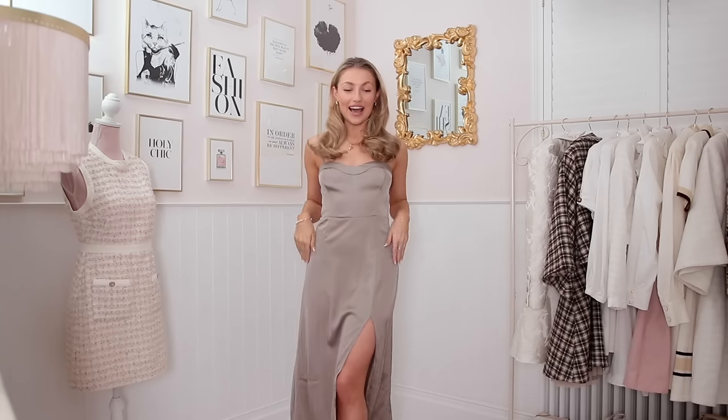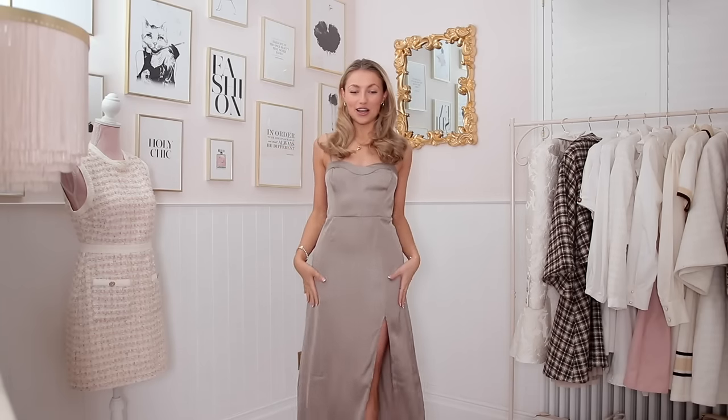Okay, so I have another slinky little number to try on for you guys. I just was really drawn to this dress because I loved the torso, the top half of it. I really loved this neckline and then the spaghetti straps. I thought it was just so simple and sophisticated. I also love how it has the princess seam as well. It's just very, very flattering, gives it a corset look.